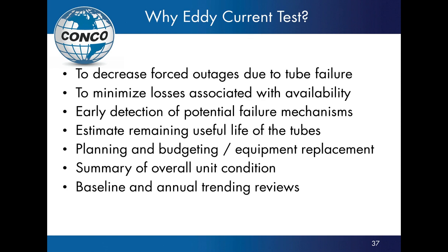So an experienced crew is able to come in, gather the information, and then tell you what you have there. Now, why do you want to do this eddy current test? What does this do for you? Okay, I know the condition of my tubes. Well, it decreases forced outages due to tube failure. You're able to plug these tubes prior to them failing. You're able to see that particular tube and what's causing the problem. So you minimize your losses associated with the availability of the unit itself. So you're able to detect potential failure mechanisms early. You're able to plug those particular tubes and maybe resolve the problems prior to this reoccurring.